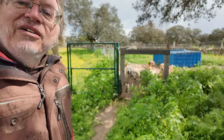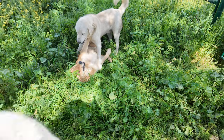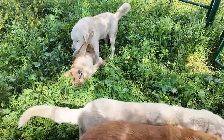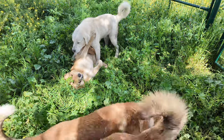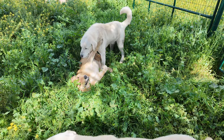So here we have the puppies, and I will now let them out of their enclosure so that they can inspect the farmyard. They have been separated because Franz, the one at the bottom, did not want to come in this morning, and you can see why that is.